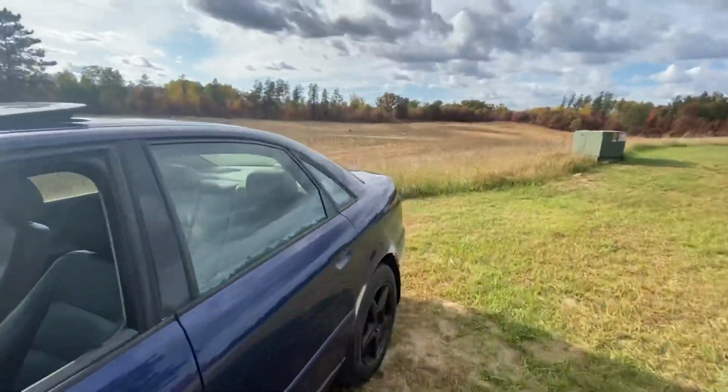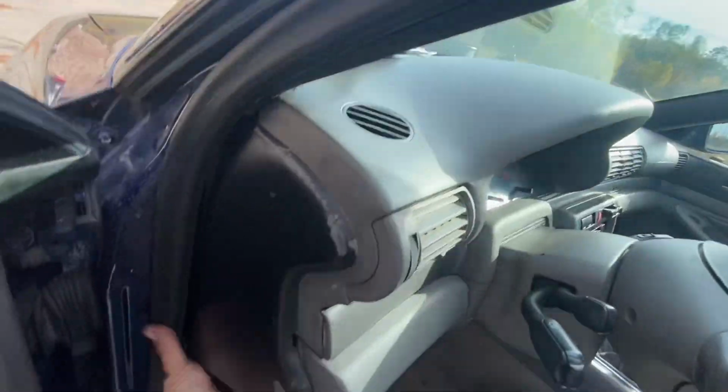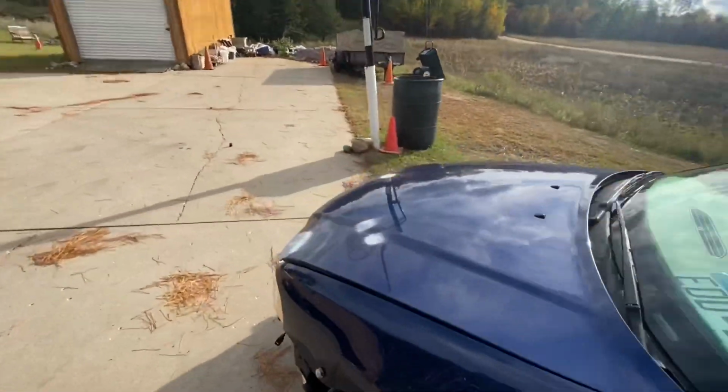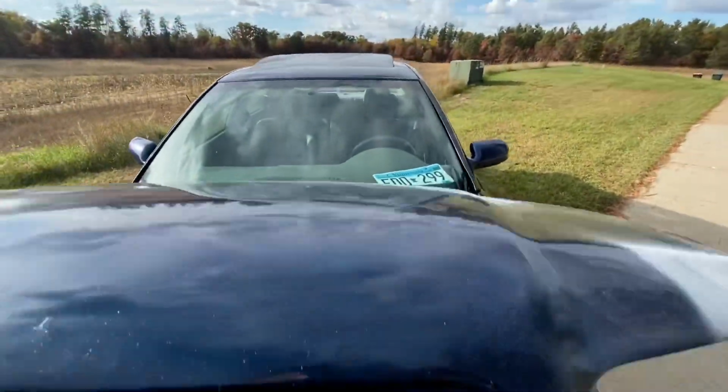I gave her polka dots over wherever there was rust. I ground down to bare metal and then primed it so it didn't rust again. I just gave her polka dots. I didn't really care. It's a cheap car. Just been daily driving it.